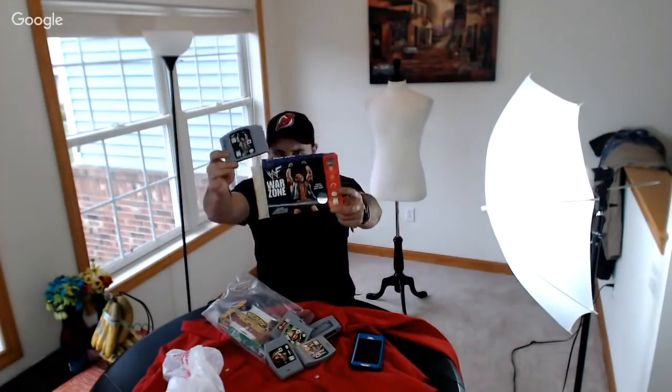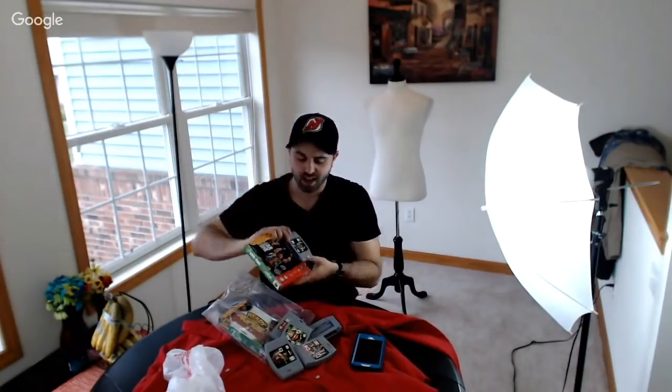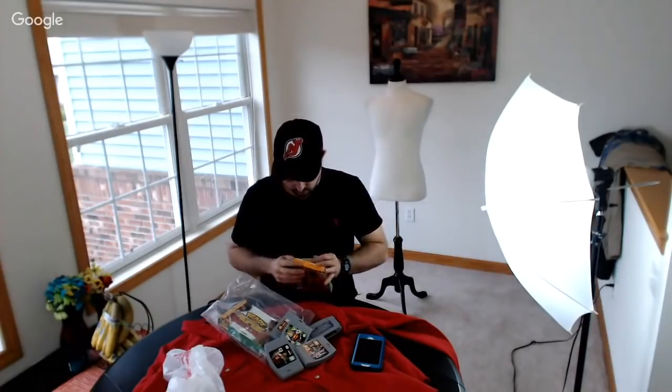This game I found is WWF Warzone. Comes with the box. So it comes with the box. It's always cool if you find a game with a box. I didn't look this up, but I'm guessing it's probably worth like $5, not much. So that was the first game.